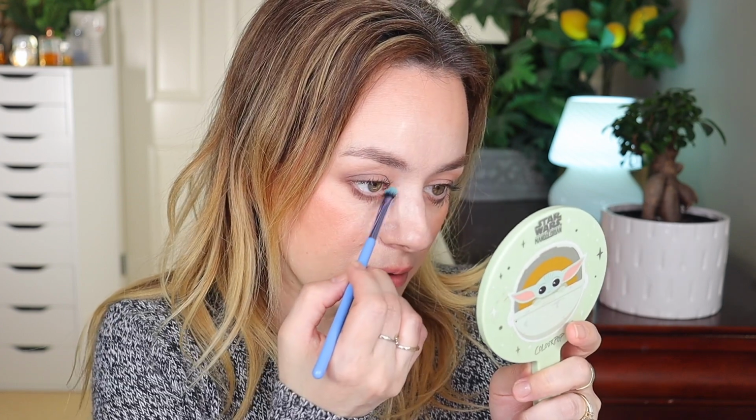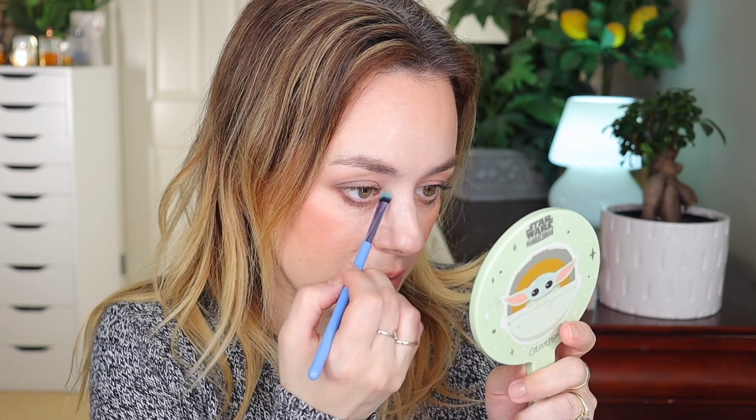Okay, so here is the final look completed. I'm loving it. My goodness, what was I thinking about the foundation before? Okay, so I want to go into this highlighter right here and add it in the inner corner and see how it looks, if it's too dark or if it's perfect. I think it looks really nice.